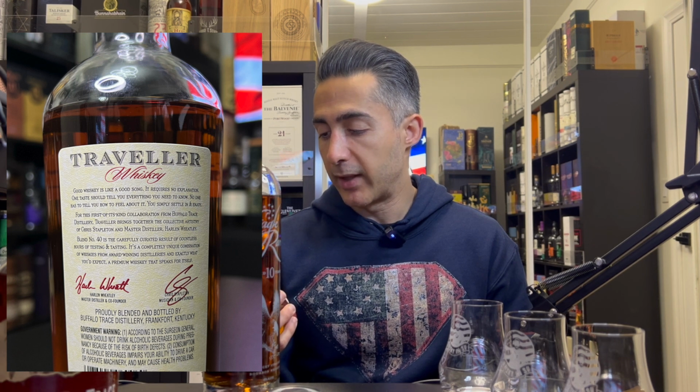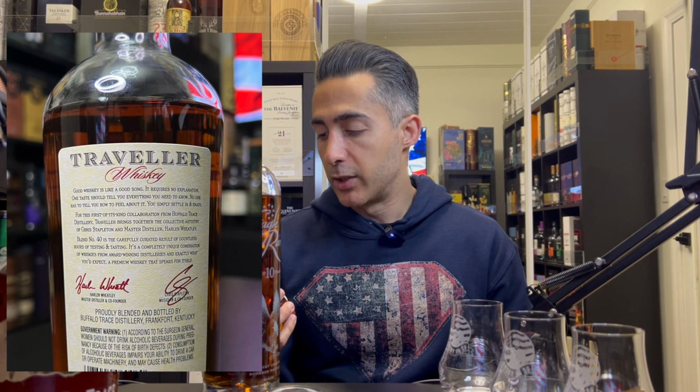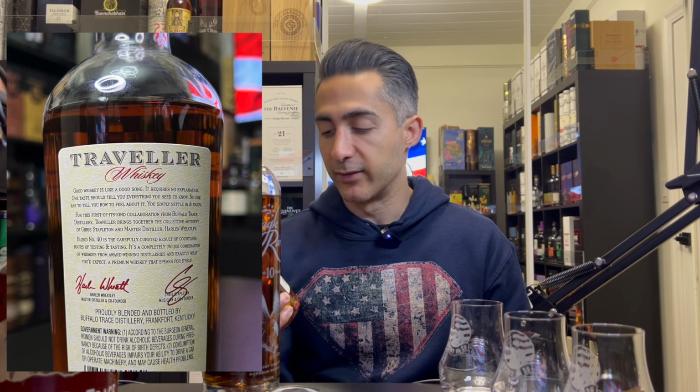For this first of its kind collaboration from Buffalo Trace Distillery, Traveler brings together the collective artistry of Chris Stapleton and master distiller Harlan Wheatley. Blend number 40 is the carefully curated result of countless hours of testing and tasting. It's a completely unique combination of whiskies from award-winning distilleries and exactly what you'd expect from a premium whiskey that speaks for itself. And it's signed by Harlan Wheatley and by Chris Stapleton.